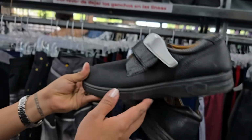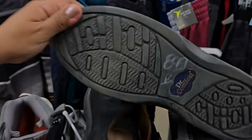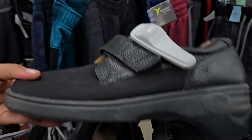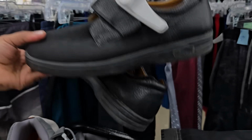I showed these in a recent thrift haul, Dr. Comfort shoes. These were $8.99, which is an okay price for diabetic shoes, but I prefer picking up this brand only when it's in excellent condition. These weren't, so I left them behind.